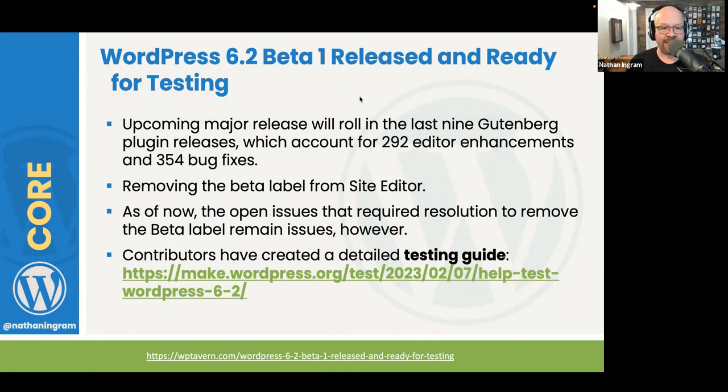The upcoming major release is going to roll in the last 9 Gutenberg plugin releases, which include 292 editor enhancements and 354 bug fixes. They finally do take the beta label away from the site editor for the full site editing experience. As of now, the open issues that required resolution to remove the beta label remain, so they just decided to remove the label. That's okay. Contributors have created a detailed testing guide. You can read all about that there, just to make sure it's going to work with all of your things.